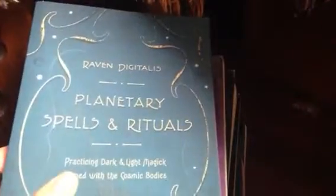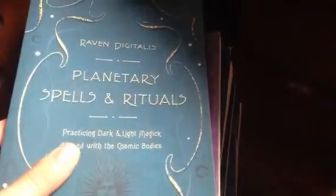Okay, here is Planetary Spells and Rituals by Raven Digitalis. I got this one as a present for Oberon because he read this book before from the library, and he's been trying to get it ever since, so I just went out and bought it for him as a present. So that one's done.